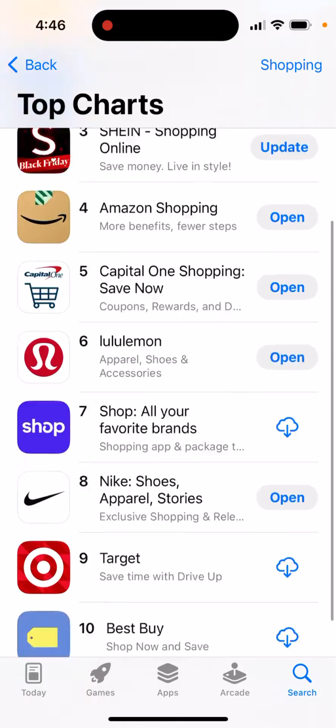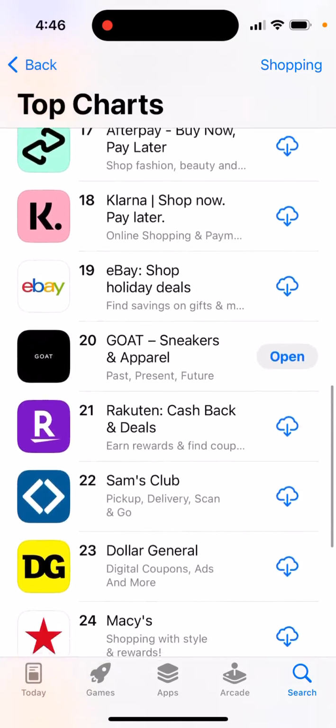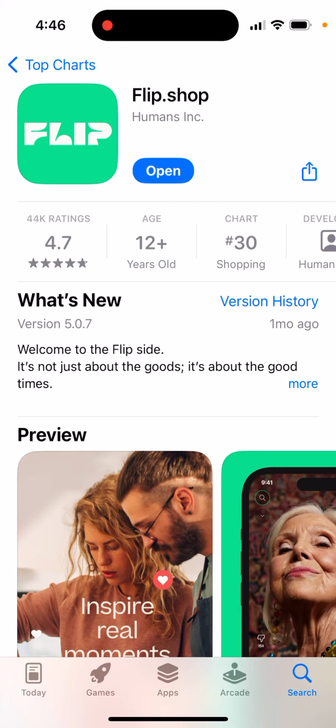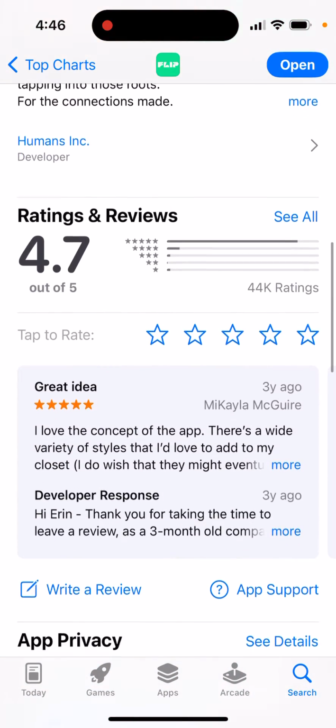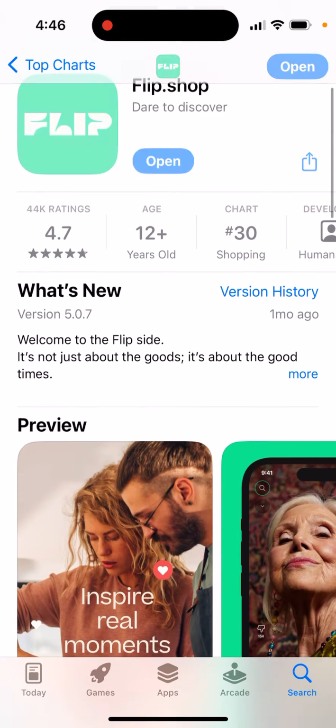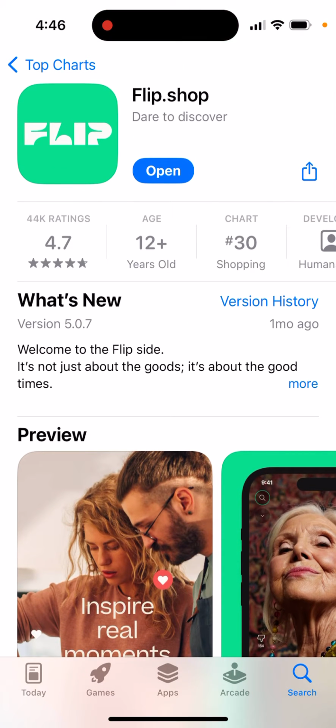But so far, what we can see, it started to climb in the charts really high in the US App Store. It's getting a lot of ratings, over 40,000 ratings. So it seems it's not completely a scam, and maybe you can definitely earn some additional cash. So let's just jump into it.